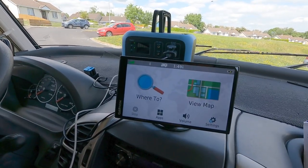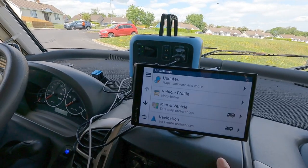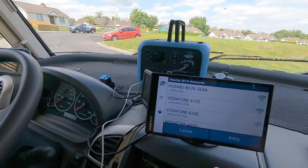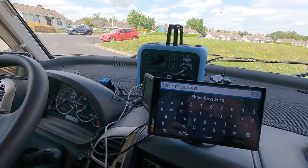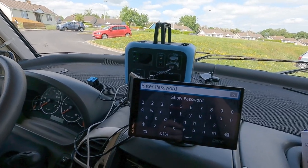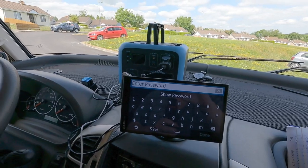Okay, so when you want to update this SatNav, you just click on Settings, Updates. Settings, because you want to look for what internet you want to connect to. And I'm going to connect to my internet now. And I got a new internet recently, so I have to put in the password again. So I'll be back to you in a minute, and this will tell you how to update.